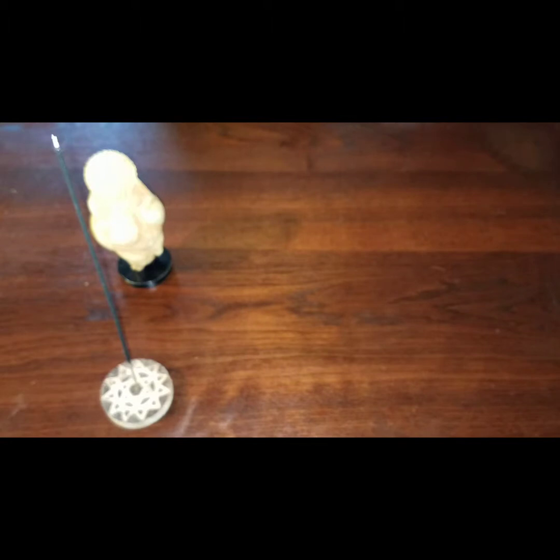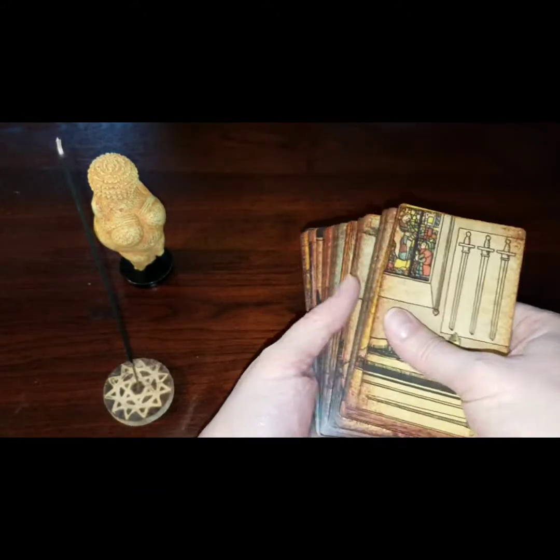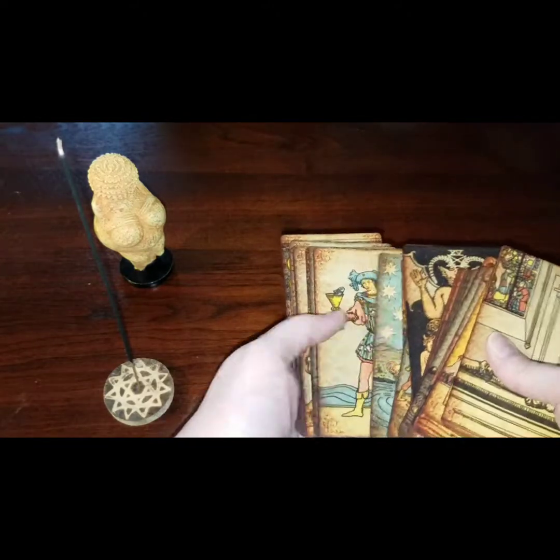So one of the things that I do with a deck when I receive it is I will flip through the cards. Just take a look, see what's in them, and try to associate my meanings with the pictures on the cards. So, for example, I just received the Pam's Vintage Tarot, and the first thing I did was flip through it to see how it was different or similar to other decks that I had.